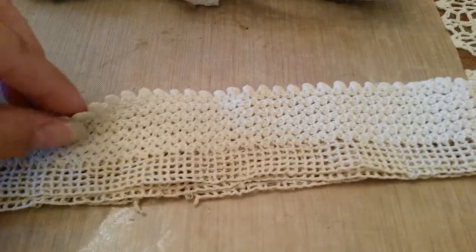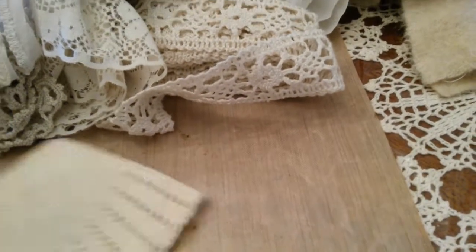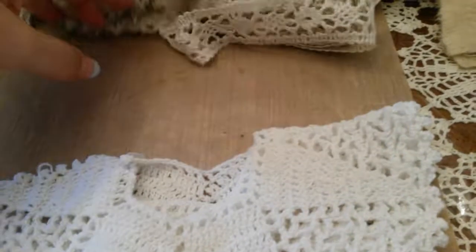This is another beautiful trim piece. Look at that. It's very delicate feeling. This is a collar. This is sweet. Look at the little buttons on that. Isn't that fun? Anyway, that's a nice little collar. And then on this side you can see the little buttonholes where they attach.